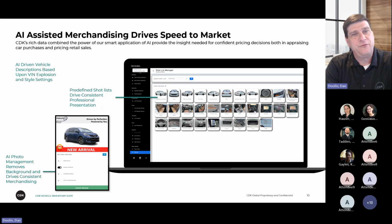And the system will do that for you using the data, again, from the VIN explosion and the vehicle build data, and AI to make it a little bit more exciting, or a lot more exciting, depending on which style setting you choose. I prefer the really exciting one because I think it gets more attention. And it's fun. You can only look at so many vehicle descriptions before they all kind of start to look the same. And so if your buyer is out there looking at multiple listings, you want to really grab their attention. So I always like the more exciting ones.